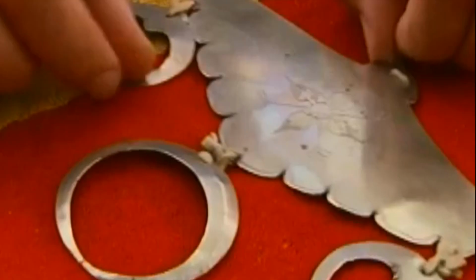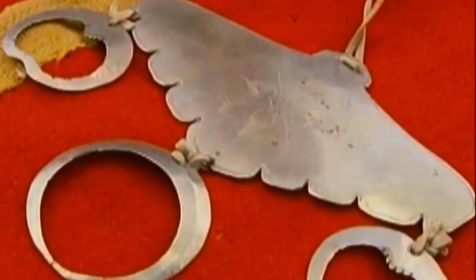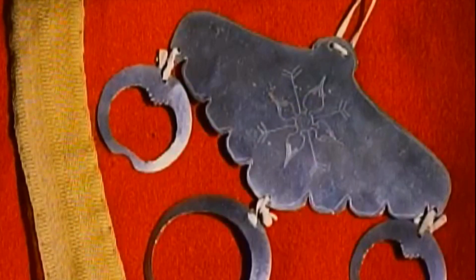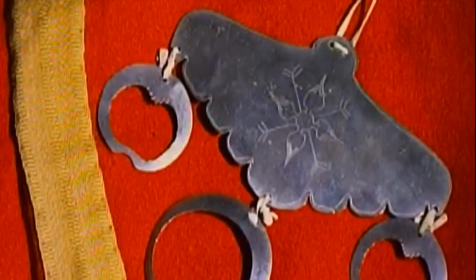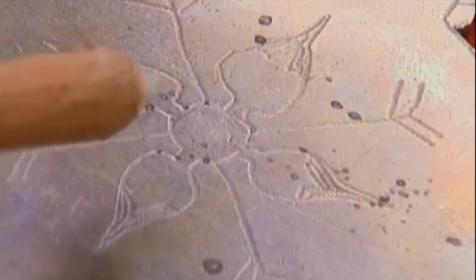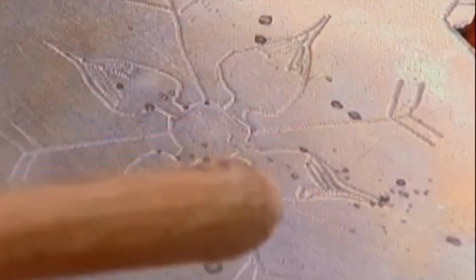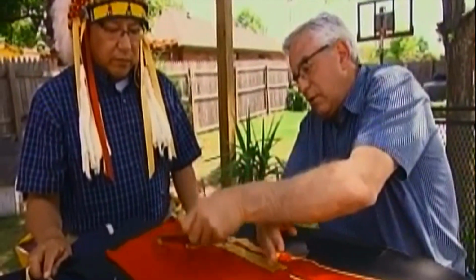He agrees the leggings are not Cheyenne, but the gorget is, and often signified a person of high status. When the sun reflected off of this, it acted as a mirror. It radiated. This is a person of leadership. Right. You have the four directions. So these signify arrows. They're coming together as a unified nation. What I really want your opinion about, though, is on the back.